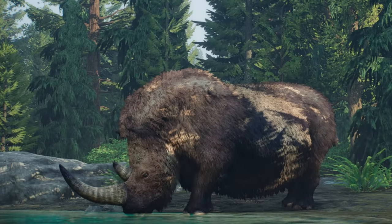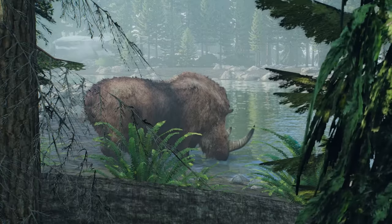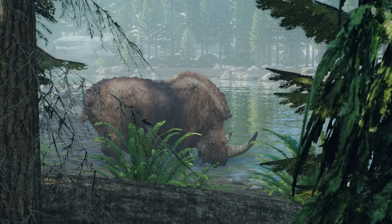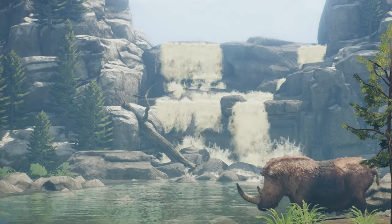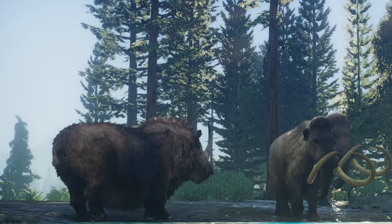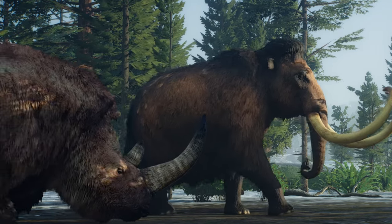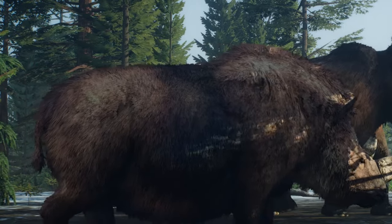To support such a heavy horn, Coelodonta had a large muscular hump on top of its back and neck. It also contained large amounts of fat reserves to help the animal through harsh winters. These large muscles meant that Coelodonta could wield its 2-meter-long weapon with incredible power, and it most certainly needed to.